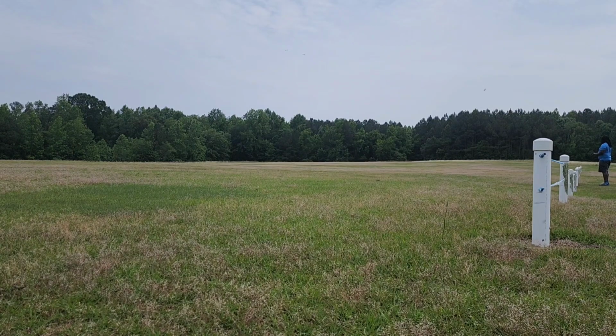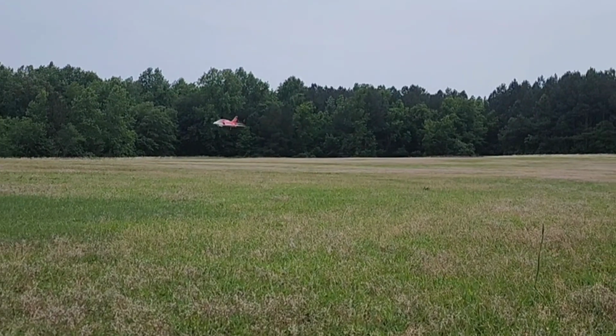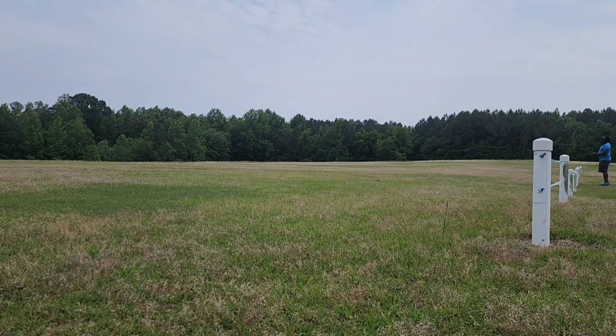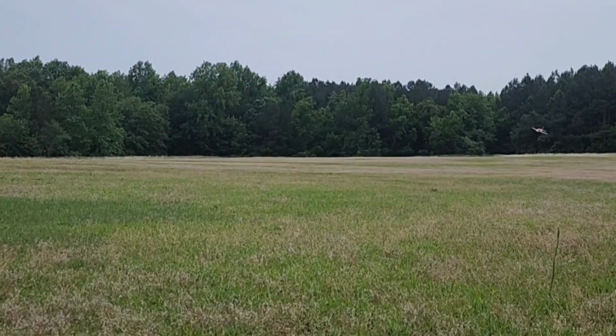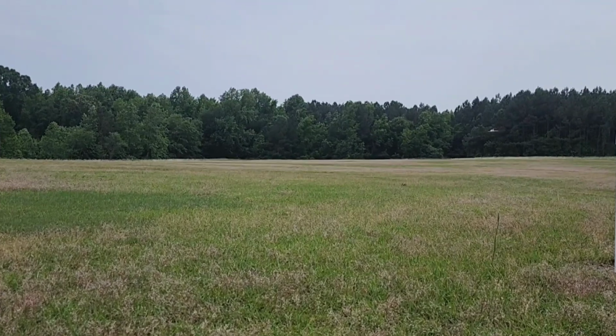Here's my first attempt to touch and go. I'm going to come in using 9 degrees of flaps. It did not like that. It got really bad in the end and it stalled. Now that was good. Had a really good approach, really good glide slope, slowed the plane down, perfect speed. Got it on the ground nice and smooth, took right back off.